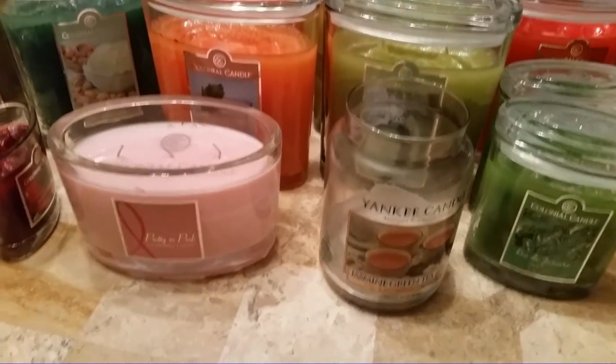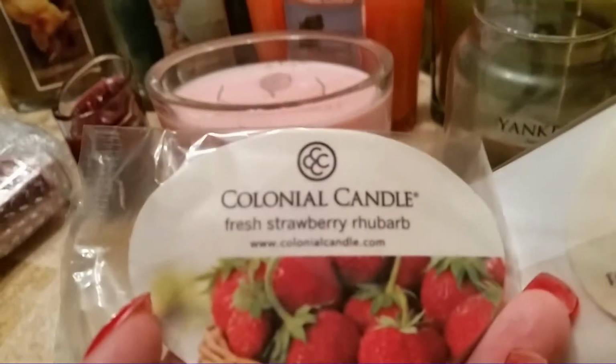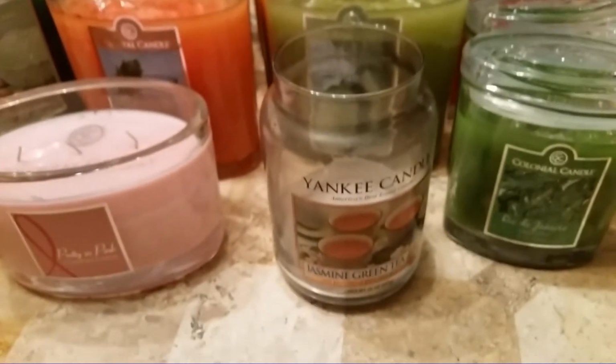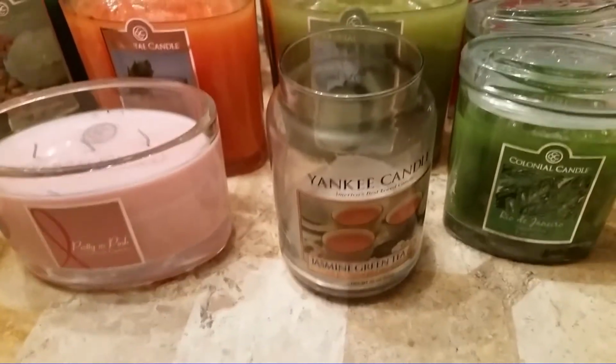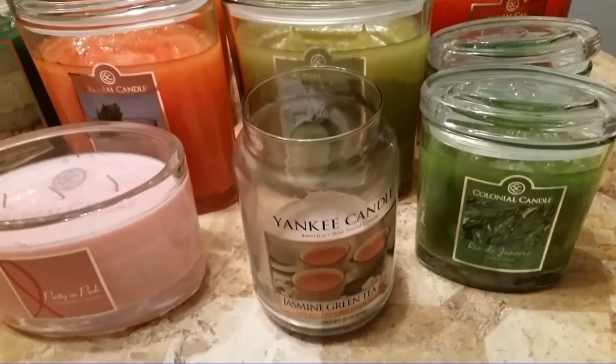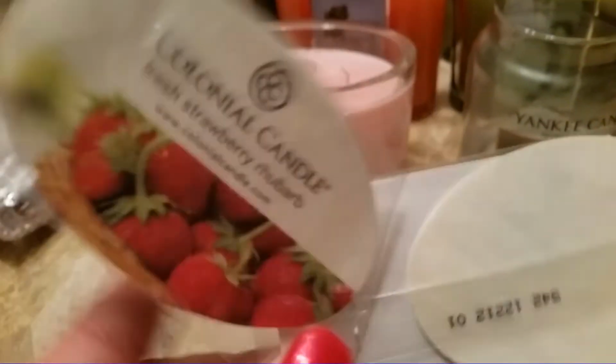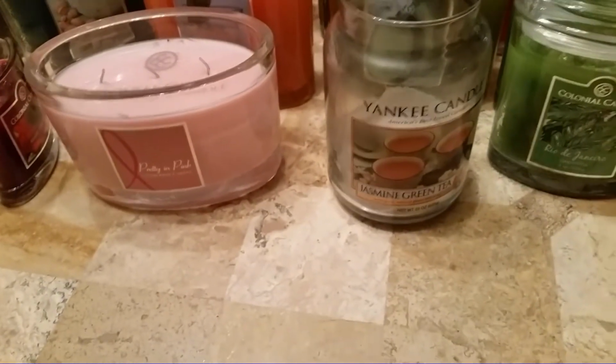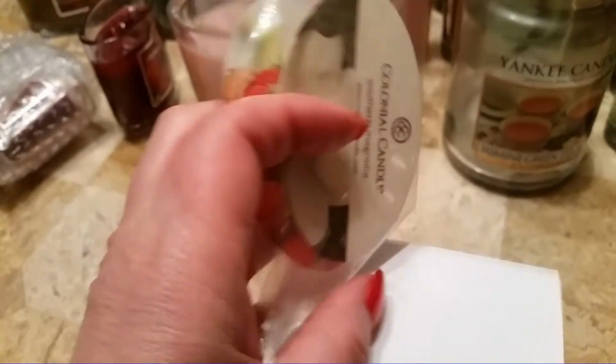In my last order, I got all the winter scents, which I wasn't really interested in. But this one is fresh strawberry rhubarb, and it smells pretty good. I mean, definitely get the strawberry, but with the tang of the rhubarb. I'm not sure if it's the type of scent I would really go for, but it's kind of nice. It's really fresh smelling. Yeah, I might like that one.